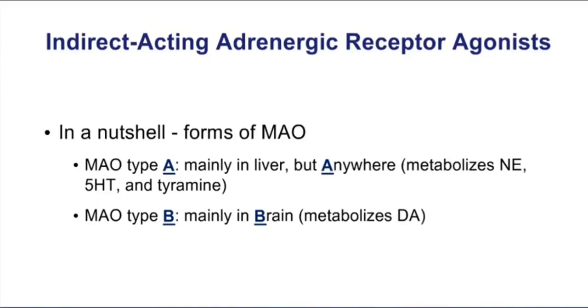Type B is more limited in its locations. Remember, B for brain. You primarily find type B in the brain, where it metabolizes dopamine. Now let's think about this for a moment. There's a drug that we will cover in a later lecture called selegiline. Selegiline is specific for inhibiting MAO-B. So if it inhibits type B, it's going to increase the amount of dopamine.